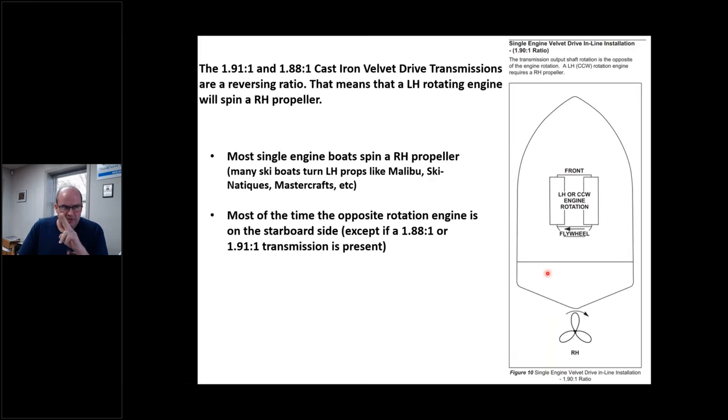There are two transmissions out there. Actually, there's three, but we're going to talk about two ratios here that are pretty unique that I need to cover, in my opinion. There's a cast iron Velvet Drive, 191 and a 188:1. These are reversing ratios. I know this is going to be a little confusing, but I want to cover this because I can't tell you how many times I've seen engines installed in the wrong spot. This happens more than I care to admit, because the marine technician or the builder is looking at the crankshaft rotation. They're not paying attention to what's going on elsewhere.